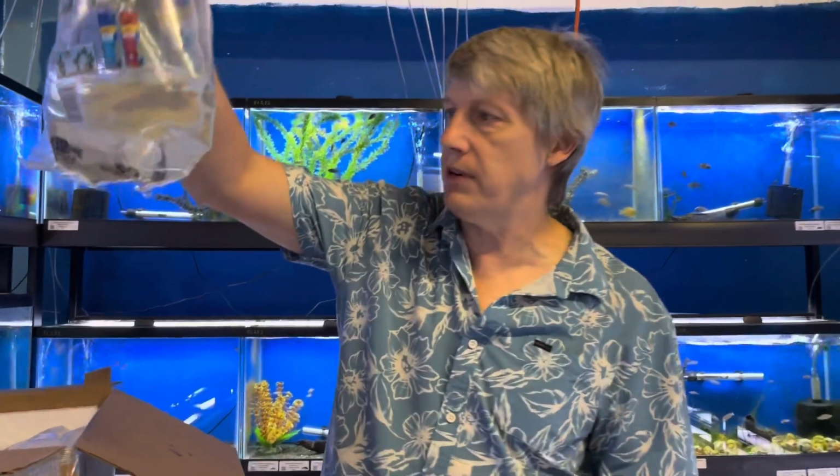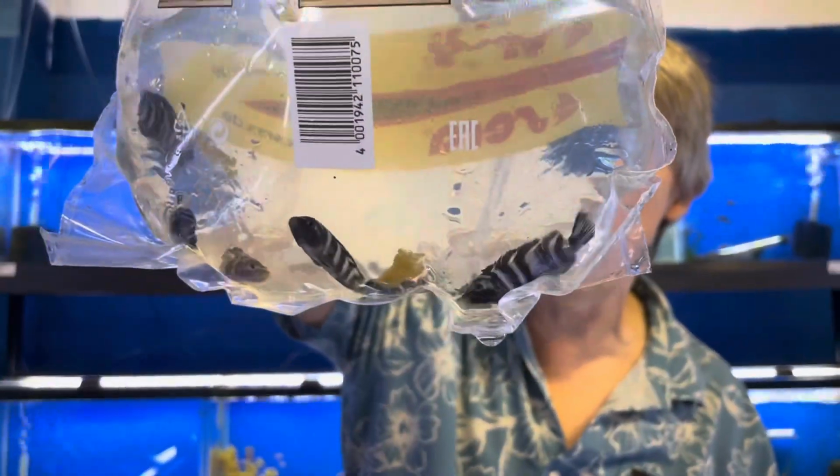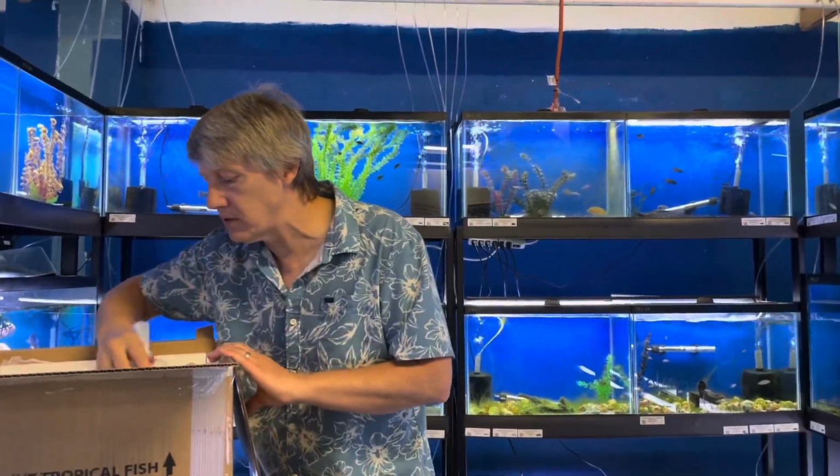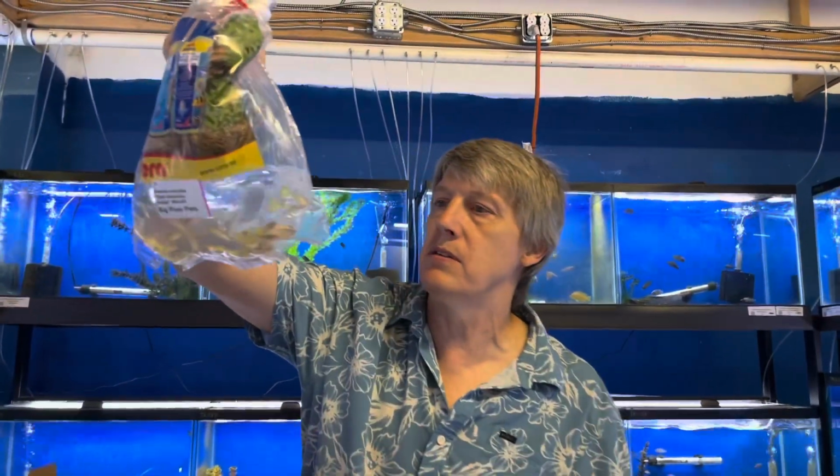Next up is more African cichlids. That's the Pseudotropheus demasoni, or demasoni cichlid. Gotta like those guys. Nice broad stripes. I think this one's rather like the colors. Like some of the other guys. More guppies. These are gold snakeskin guppies, and that's 1 box down.